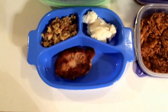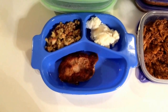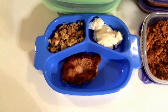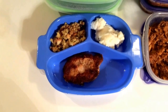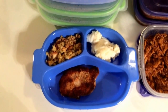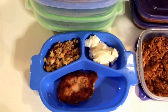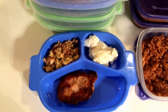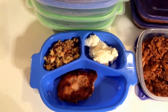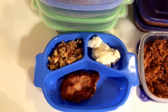Super easy. All I do with my pork chops is instead of dipping them in the egg, I go ahead and dip them in light Italian dressing and then bread them and then throw some olive oil in the pan, cook them, good to go. And then these are just instant sides. So we have an instant stuffing and an instant mashed potato. I prefer Aldi because they're super cheap and they taste just as good as any other kind of store-bought brand.